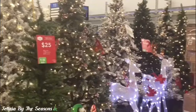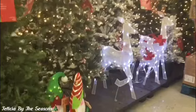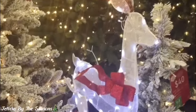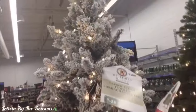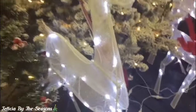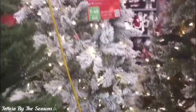Take a look at some Christmas trees, and as you can see, they've got some boxes stacked up here in the way, but we're going to take a sneak peek of what's going on here. I'm liking this trio of white deer with the pops of red bows on each. I also like the texture of this flock Christmas tree, and it was by My Texas House. They're offering a Christmas tree this year, and it's a 7.5 foot pre-lit Christmas tree for $189.99. And we have two gnomes here making a Christmas appearance.